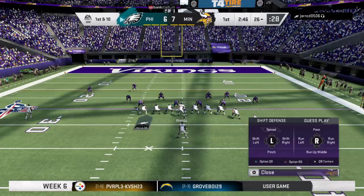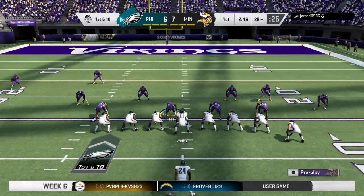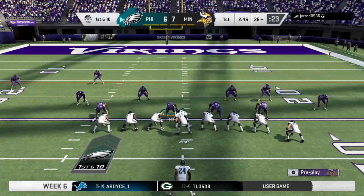Watch twist. Alert three, alert three. Alert three. Hey, empty. Empty.